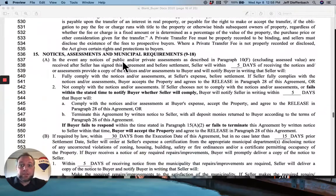If there's any special notices or assessments or municipal requirements, we have to know that stuff ahead of time. For example, some municipalities require a use and occupancy certificate. The seller is responsible for ordering that. They'll come out and do an inspection of the property, which is typical.